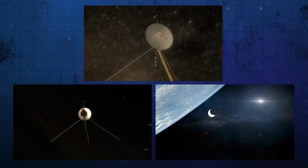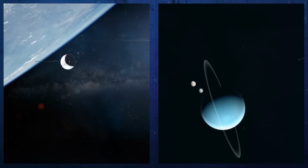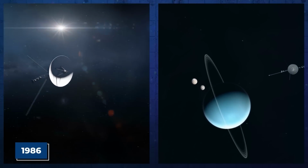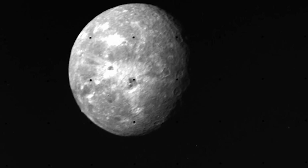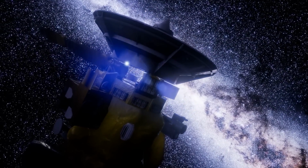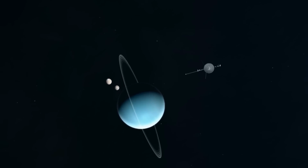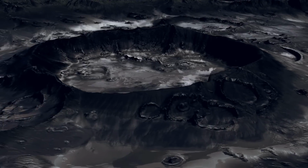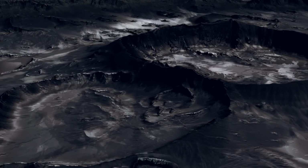Oberon was first observed in detail by the Voyager 2 spacecraft during its flyby of Uranus in 1986. Although the images provided valuable information about the moon's surface, they were limited by the technology of the time. Since then, no missions have returned to Uranus, leaving many questions about Oberon's geology and composition unanswered.